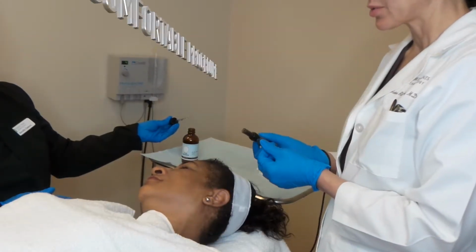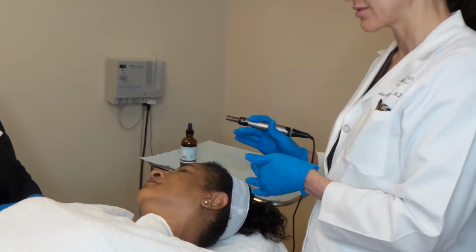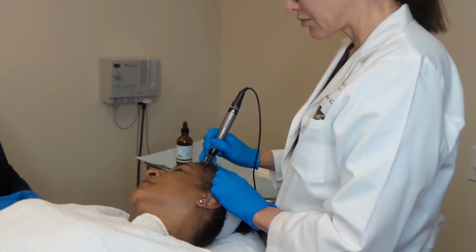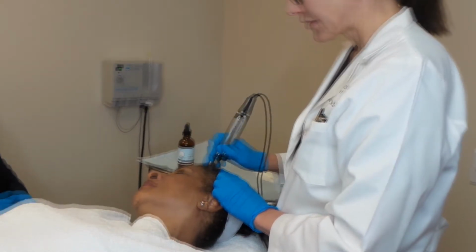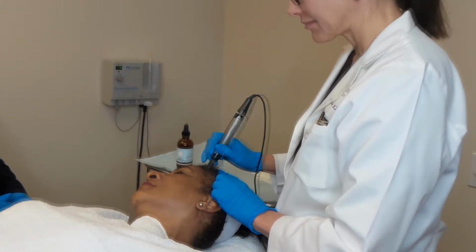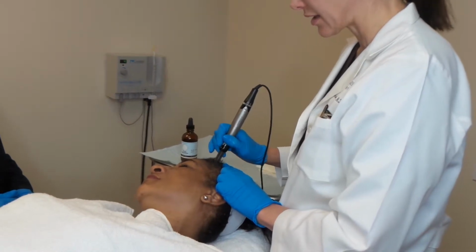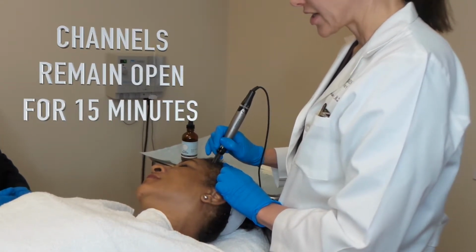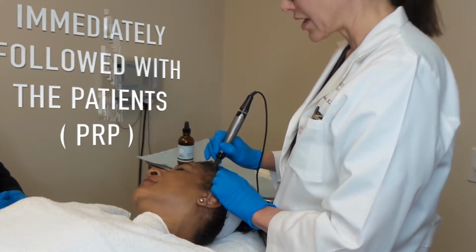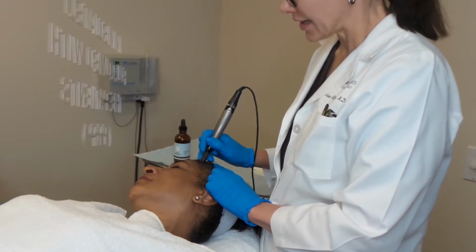This is a very comfortable procedure. We place numbing on the patient for about an hour ahead of time. They feel very little. So we trace over the area that we're trying to improve several times. And the goal is to get to the point where you see little bits of pinpoint bleeding. And when you see that, you know that you've opened up the channels into the second layer of the skin. Those channels remain open for about 15 minutes. And you've got to get the PRP on within the first 15 minutes of finishing the microneedling technique.